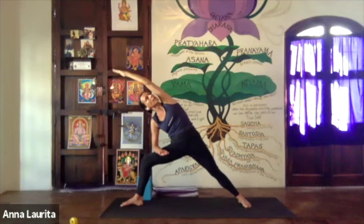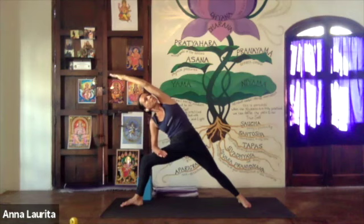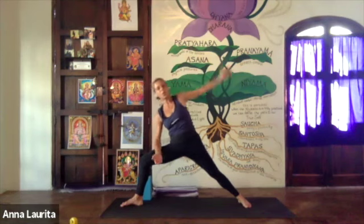Right glute very active, left glute a little less so. It's opening that hip. Good, and slowly come out. Nice. Let's see if we can turn both feet facing forward.